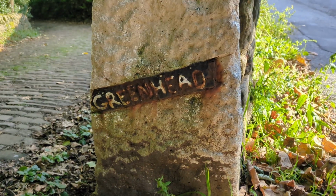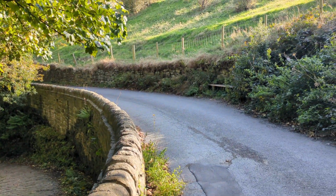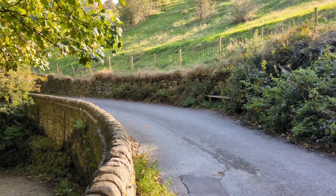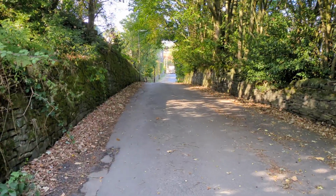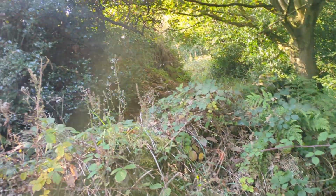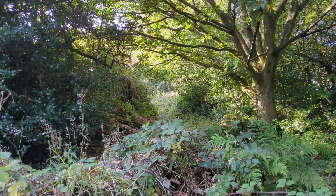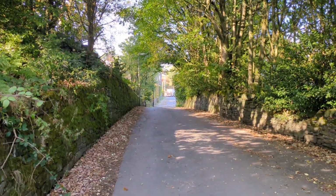So I suppose that's where we are, Greenhead. Now, we could go back that way, but I'm feeling like we're going to go this way. So let's take a walk on here and see what's what. Oh, sorry, another alternative is up there. It looks a bit overgrown and a bit treacherous. So we'll definitely go this way.